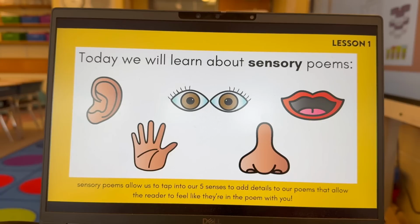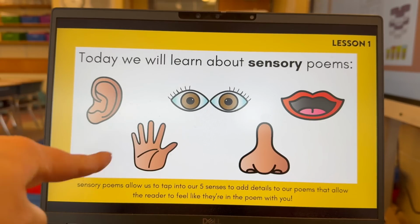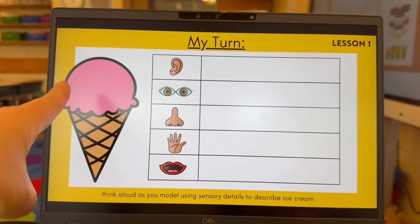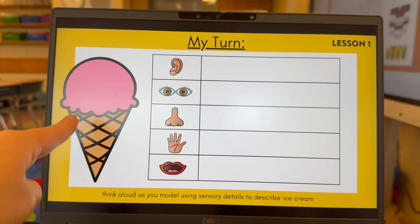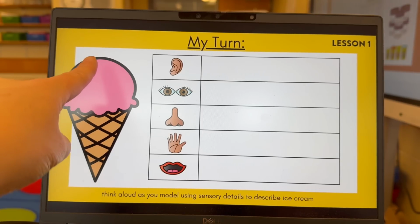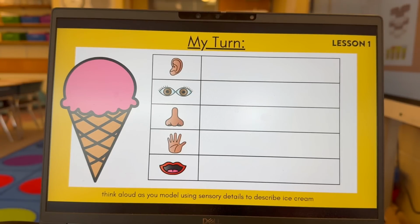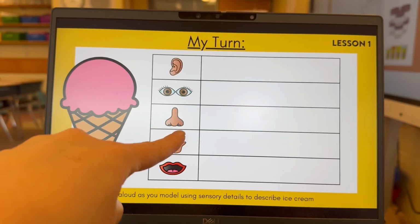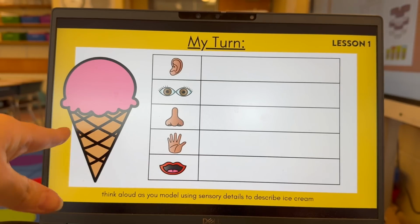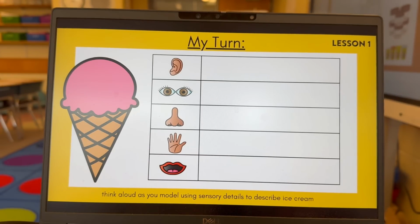And then it says, today we will learn about sensory poems. So I review what each of the 5 senses are, and I think aloud as I model using sensory details to describe ice cream. So I might say, I see ice cream dripping down the cone. I smell strawberry flavored ice cream. My hand feels cold as I grab the cone. Anything you want to say, just talk it out loud, and then I write it here.